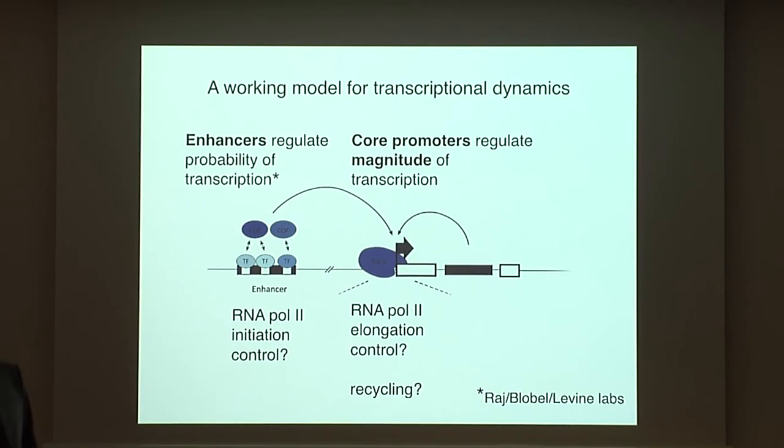So what we learn from this is a model now on how these regulatory elements directly influence the process of transcription, meaning that enhancers regulate the probability of transcription, how often it will occur, but core promoters, and perhaps many other things that we have not yet identified, regulate the magnitude of each such transcriptional event. Our results were the first large-scale demonstration of this, that most genes follow this pattern, but there were initial experiments done on individual genes with other methods, where they also came to the conclusion that enhancers seem to regulate probability, but that was, as I said, based on individual genes.